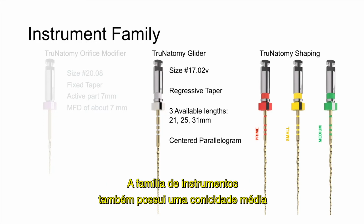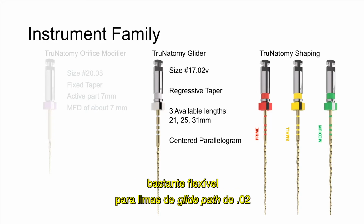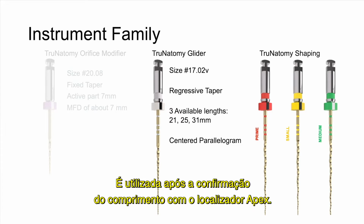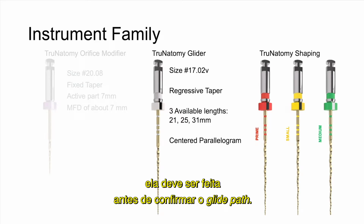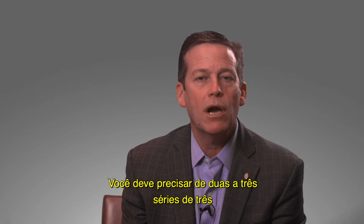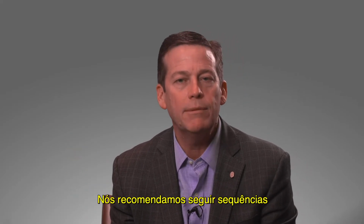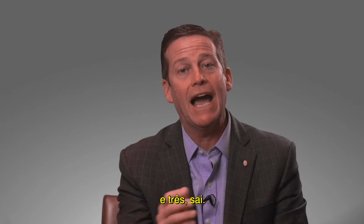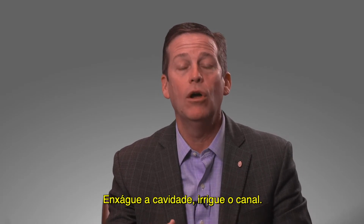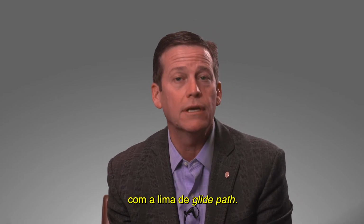The instrument family also consists of an extremely flexible, average taper of O2 glide path file. This is used obviously after you've confirmed your working length with your apex locator. And for those of you who like to confirm patency, I would do that also before confirming your glide path. Remember, it may take you approximately 2 or 3 sets of 3 to gain your working length. But our recommendation is going in 1 recede, 2 recede, and 3 out. Rinse the chamber, irrigate the canal. Recapitulate and enter again as many times as necessary to gain working length with the glide path file.